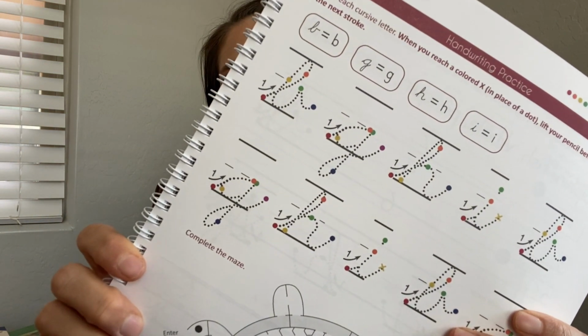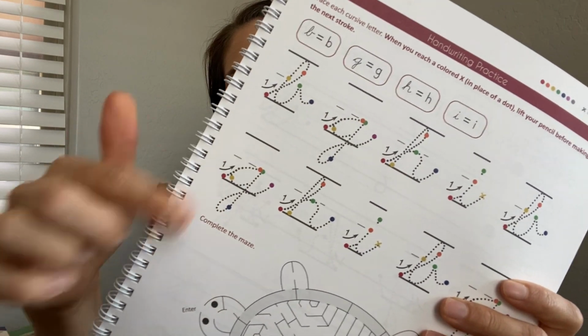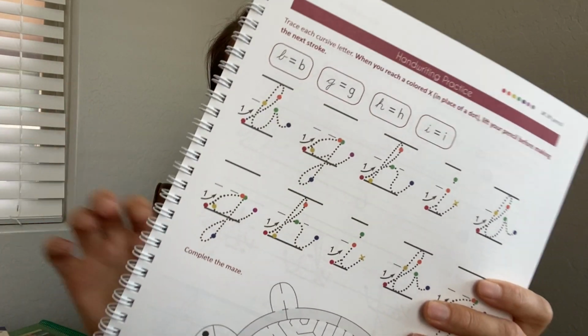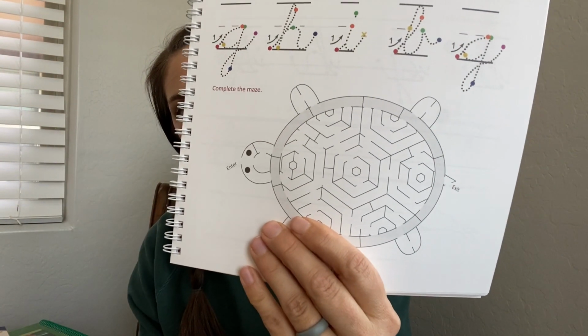So I went ahead and got the Good and the Beautiful's handwriting, and I really like the approach that they take. They use a color-coded approach so that you know which direction to head next. And then they always have a fun little bonus thing at the bottom of the page. So she will be doing that for handwriting.